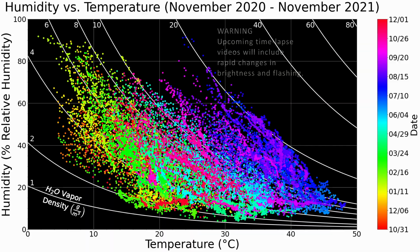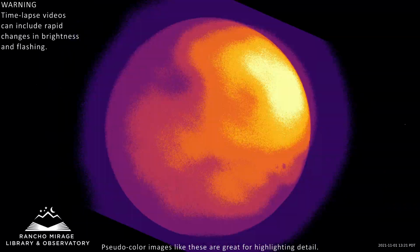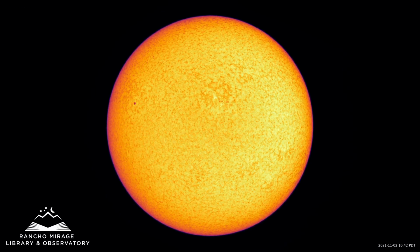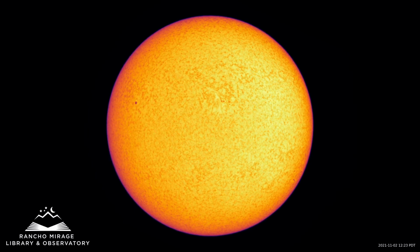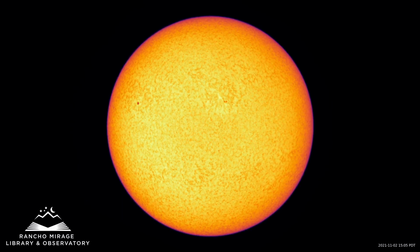Finally, let's view the images from the solar telescope. These images are taken through an H-alpha filter and are then colorized to show more detail. H-alpha refers to a specific wavelength of red light. H-alpha is emitted from hydrogen in rather specific physical circumstances, the kind that are found in the sun's chromosphere, which is a region above the photosphere, what we would refer to as the visible surface of the sun.